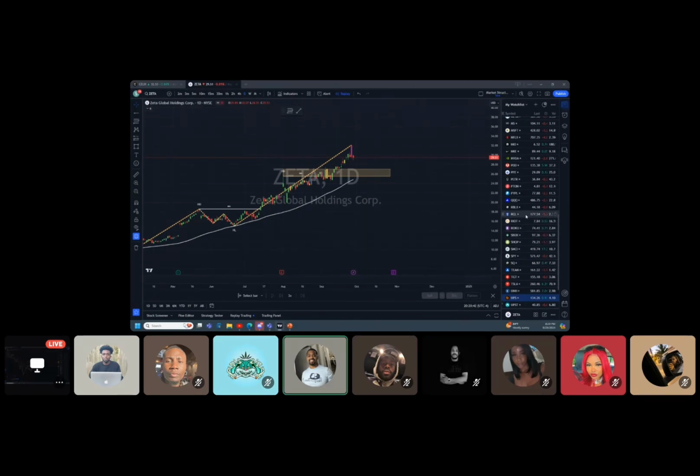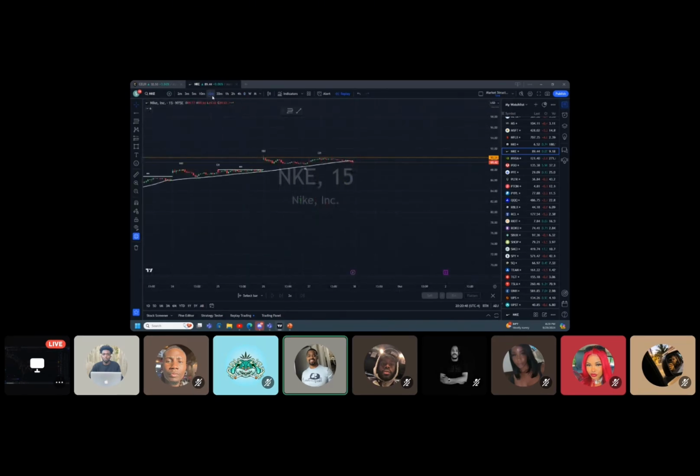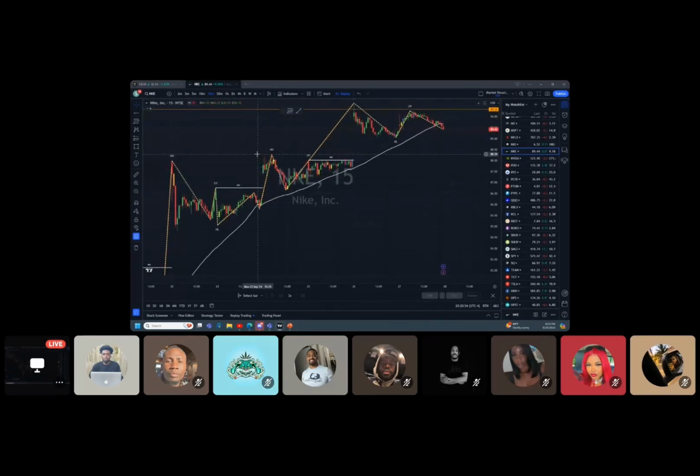What was another one? So I threw this one out there too. Nike, right? I was on a lower time frame. Certainly was on a lower time frame. It was here, and I was trying to get puts. And I got a put here. It didn't really do nothing. I said, what are you doing? Let me look at the higher time frame.